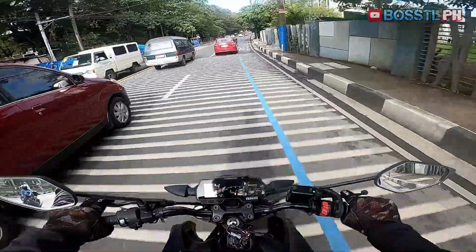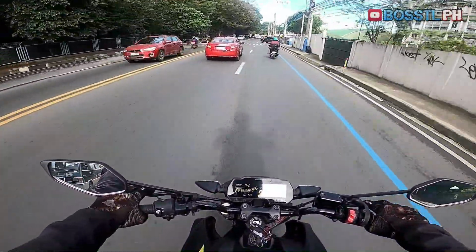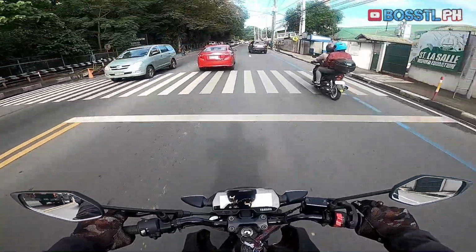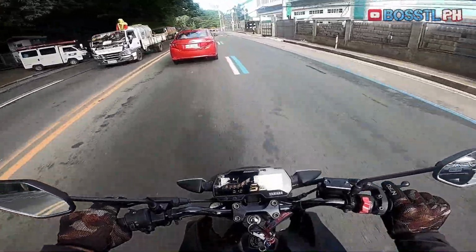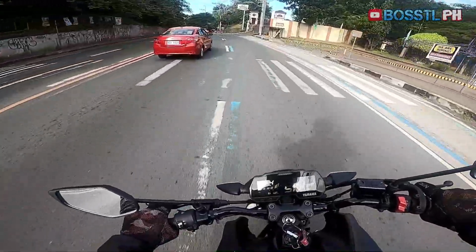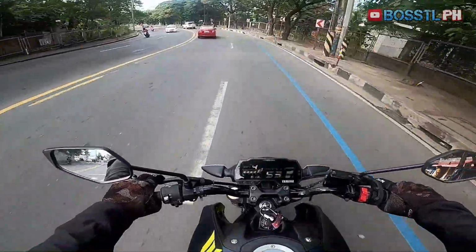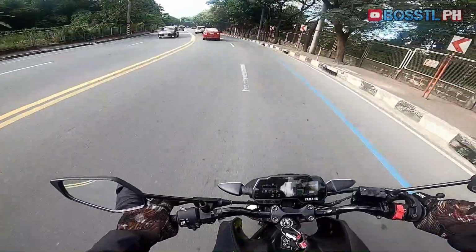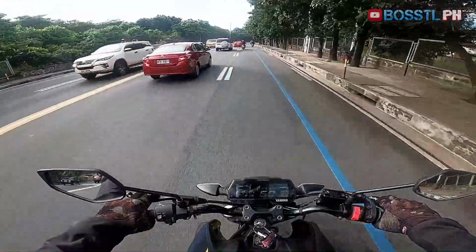The upside to that, this bike is rev happy. So talagang mas gusto niya nire-rev siya just to get the good acceleration and good speed. So the tendency is, for this bike, you would really have to twist the throttle quite often. With this bike, you would probably have to always twist the throttle to max out the throttle every time.